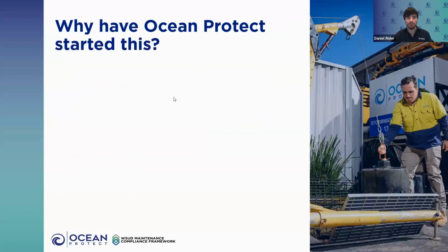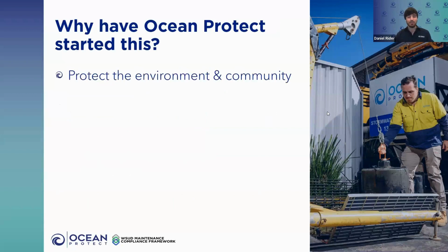Now, in terms of why Ocean Protect have started this project, firstly, protecting the environment and community is something that we are really passionate about and we are trying to do. That's why we exist, to remove pollution from stormwater so it can lead to healthier waterways, healthier oceans, and protecting both of those. Then there's to help the industry. This has been an issue that the industry has been dealing with for a long time.